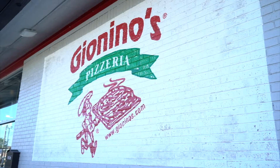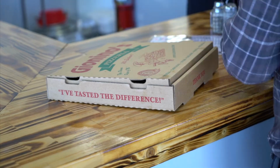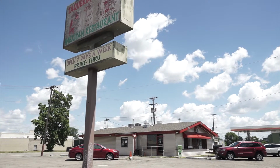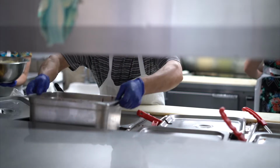Giannino's has so much to offer. Pasta, chicken wings, their signature JoJo's, and their pizza, delicious. And across the street is one of the best Mexican restaurants in all of Dayton, Taqueria Mixteca, which has, in my opinion, one of the best red salsas anywhere in Dayton.